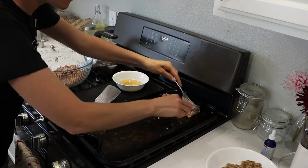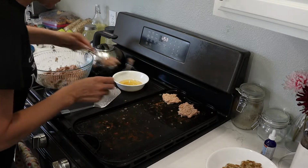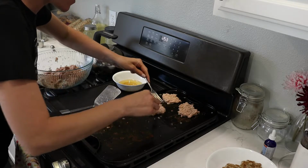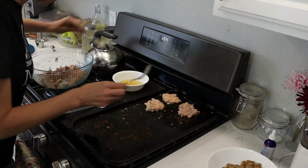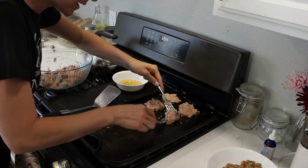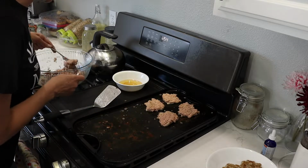I used to be precise with a scale and weigh these all, but now I just eyeball it. And I used to use a hamburger press to squish them out and make them round. Two forks work great for that. No, they're not perfect, but they are delicious. And that's all that matters, right?